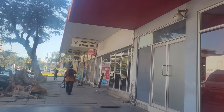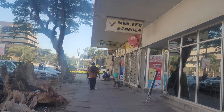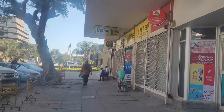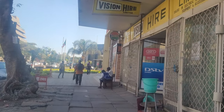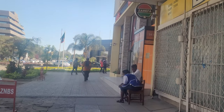Okay, I'm assuming we're in Buteko, but I have no way of confirming that. There's Bank of Zambia, you should be careful with capturing that.